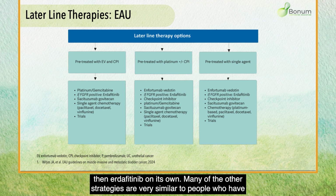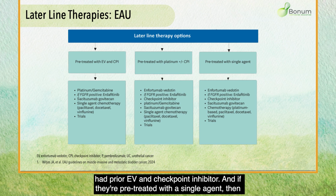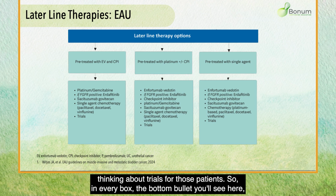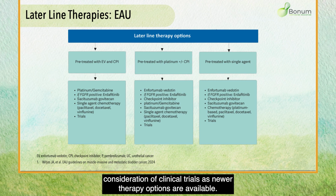Many of the other strategies are very similar to people who have had prior EV and checkpoint inhibitor. And if they're pretreated with a single agent, then all of these other strategies also are helpful. And often we're sequencing monotherapies versus thinking about trials for those patients. So in every box, the bottom bullet, you'll see here, consideration of clinical trials as newer therapy options are available.